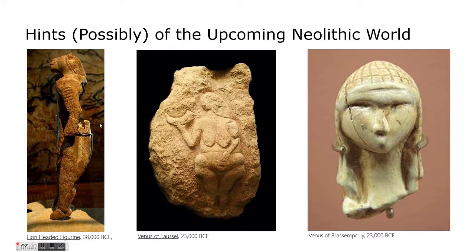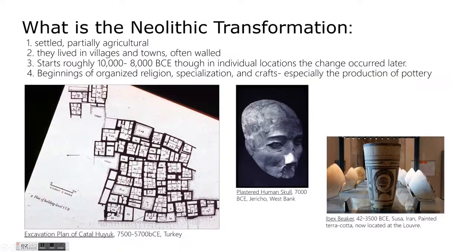And then with this figure, we see another thing that we see a lot in the Neolithic period, and especially into early civilization, like in Egyptian art and Mesopotamian art. We see these hybrid, half human, half animal figures. In this case, a lion-headed man. So there are hints in the Paleolithic world of what's going to come in the Neolithic world.